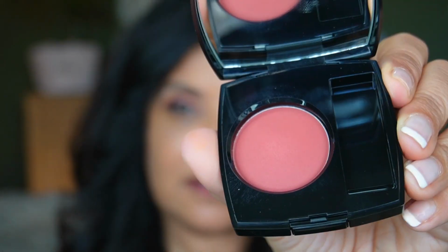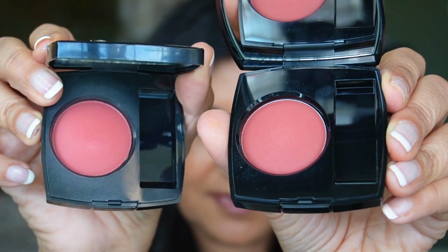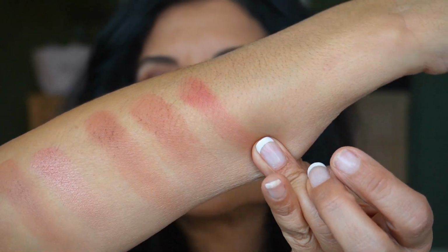So let me go ahead and show you the other color that I have, new and the old formula. So here's the new formula in Rouge Profound, and then here is the old one with the tape. So let's swatch the new one. The new formula, when I'm swatching it, I have to say that it does feel smoother, whereas the old one feels kind of grainy. Does that make sense?